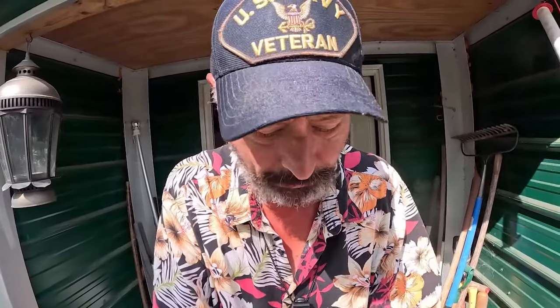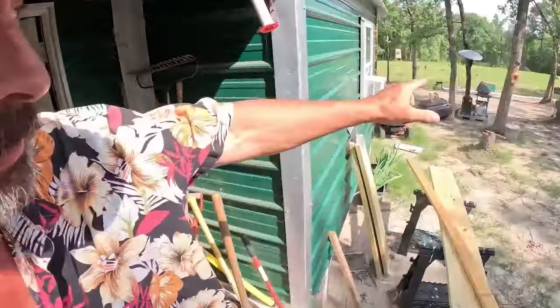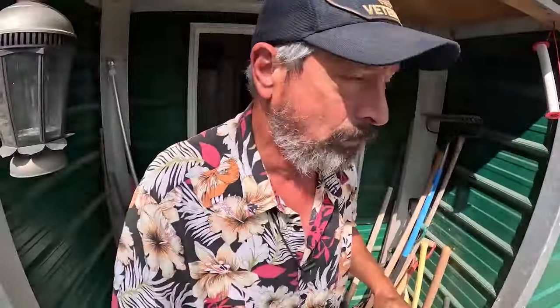We gotta get power. I better fire up the generator and get that freezer plugged back in. I'm so glad I have the alarm to let me know when I don't have power. And I heard it while I was out there working.